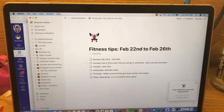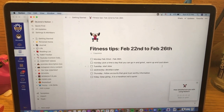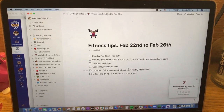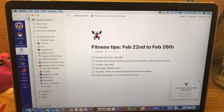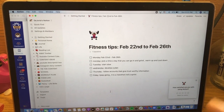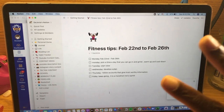Monday you see all the stuff that I'm going to set up. I'm going to pick a time in the day and just talk about warming up and cooling down, starting slow, developing a plan, following a count, and keeping up. So these are just little tips that I'm going to put on my story and just talk about a little bit, maybe share some accounts and stuff like that. But that's one thing I really like to do on Sunday.